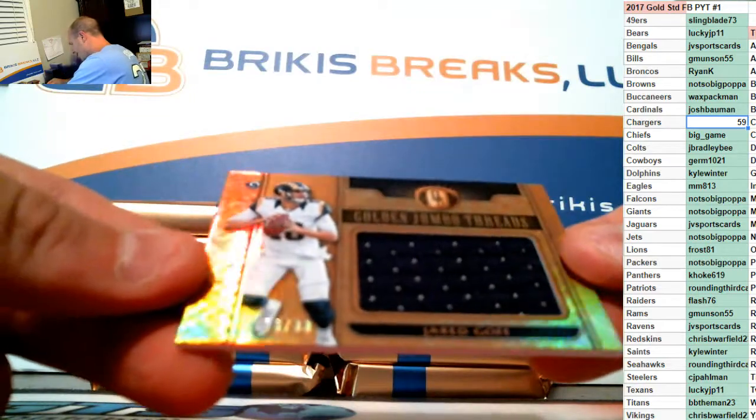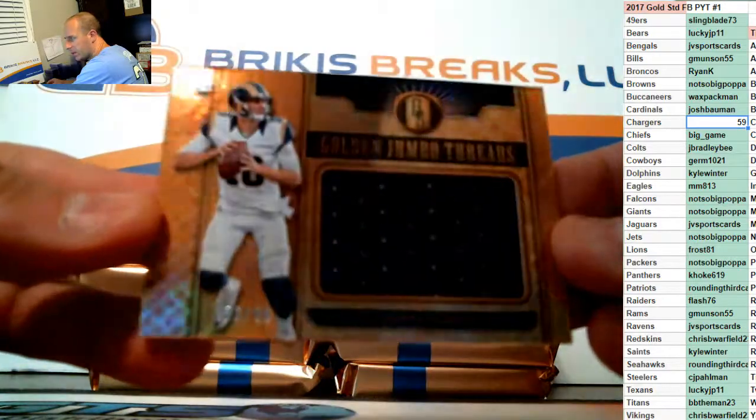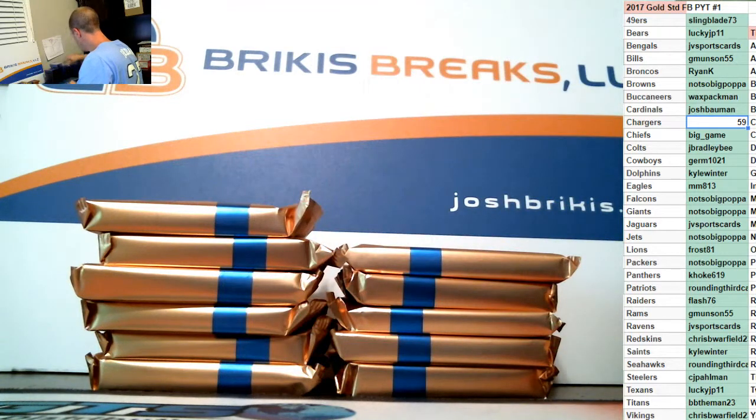Golden Jumbo Threads out of 99, Jared Goff for the Rammies, G. Munson. Thanks for picking them up, by the way, G. Munson. Jared Goff.